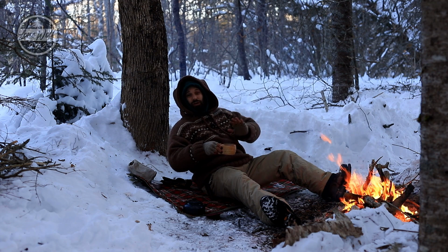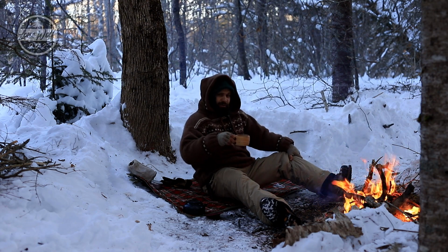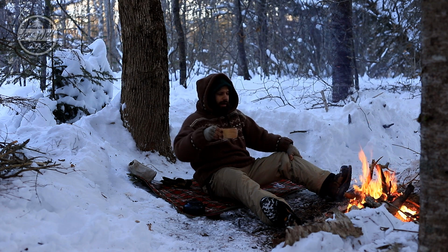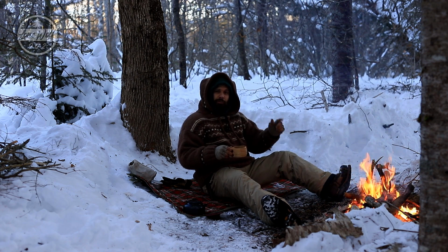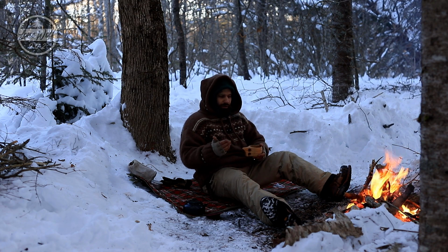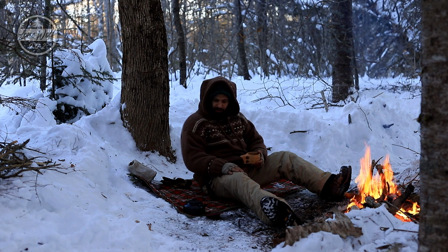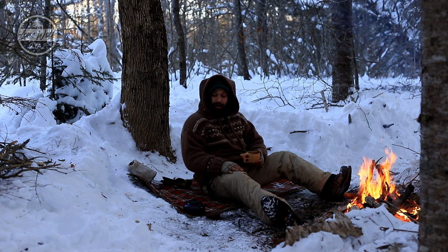Hopefully this wind will die down and the smoke will stop blowing in my face. But I'm going to sip on my coffee for a little bit more. I do have a Greek yogurt that I'm going to grab out of my backpack. And that's basically going to be my breakfast, coffee and Greek yogurt. So I'm just going to chill out here, do my breakfast routine, and then I think it's going to be time to slowly start packing up.